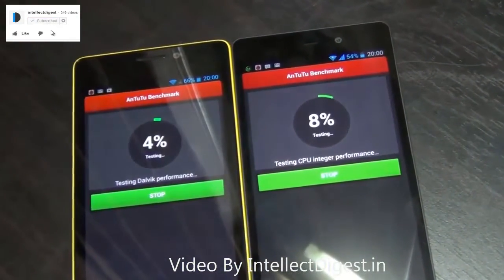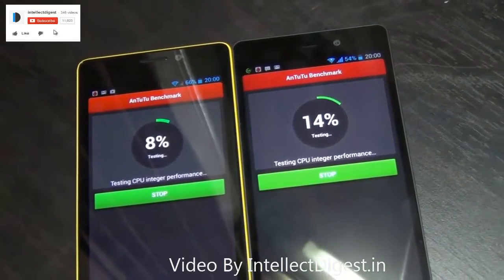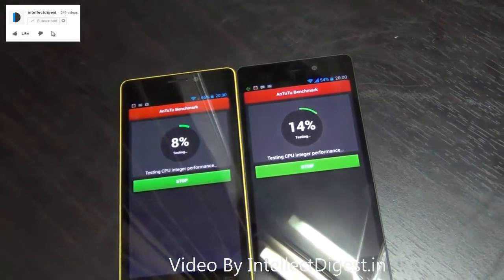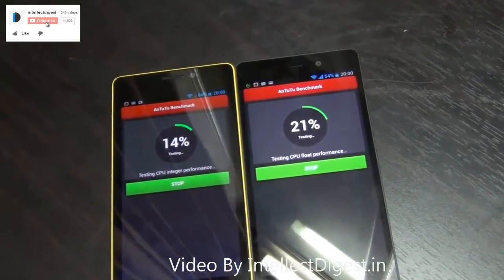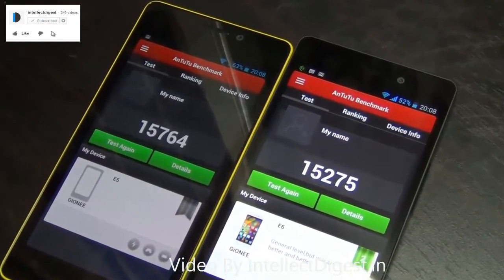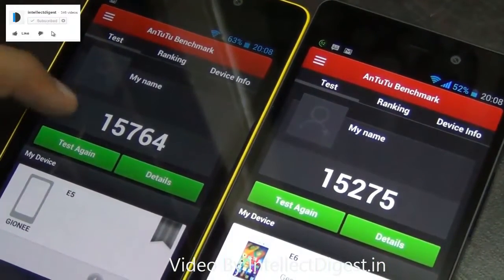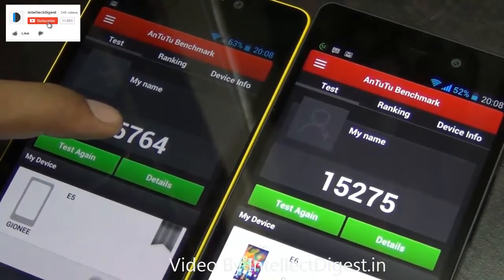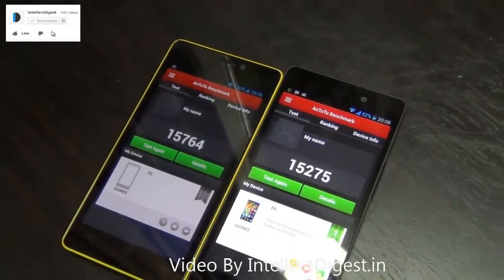They have very similar specifications because they have the similar kind of processor which powers these two phones, which is a 1.5 GHz quad-core unit. However, E6 gets 2 gigs of RAM compared to 1 gigabyte of RAM what you get on Gionee ELife E5. Strangely enough, besides being more powerful on paper, the AnTuTu benchmark score for the Gionee ELife E5 comes out to be slightly higher at 15,764 compared to the 15,275 that we see on Gionee E6.